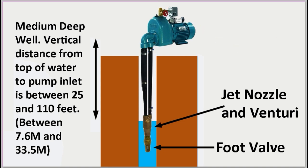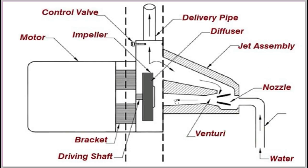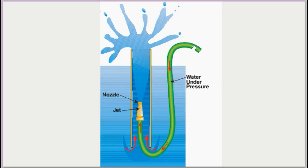So if you look at a standard jet pump and you look at this part, what they've done is they've basically taken this part and elongated this section here, and this section here become the two pipes, and they've put the nozzle and the venturi into the well. Conceptually, this is how it works. Imagine that you took a garden hose and shot it up a pipe underwater. That would shoot the water out, but would also draw in water from the surrounding area. So that's the way that this deep well jet pump works.